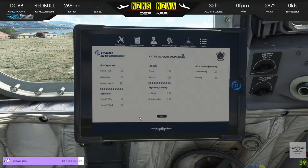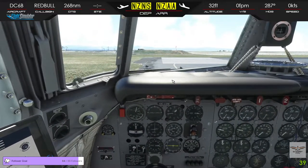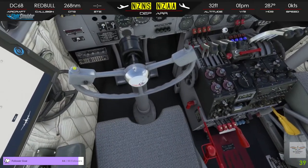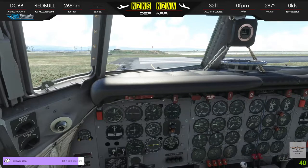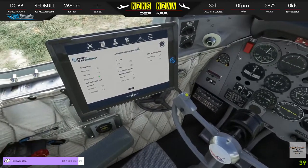Okay. Let's do the before takeoff checklist. Boost pumps on low. Fuel selector and crossfeed: main tanks and crossfeed on. So here's the gust lock, that has to become unlocked as well. Off and cold. Hydraulic system: down, forward, pressure and quantity checked. Okay.